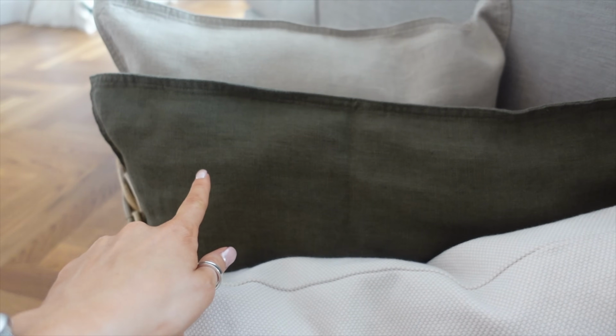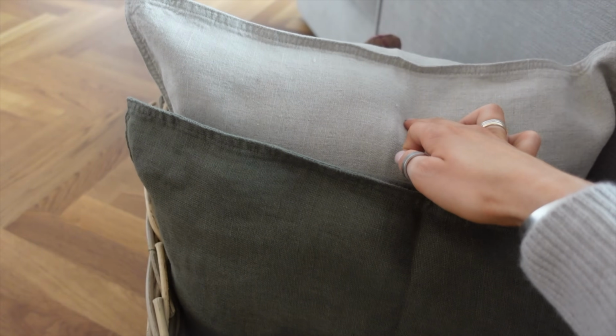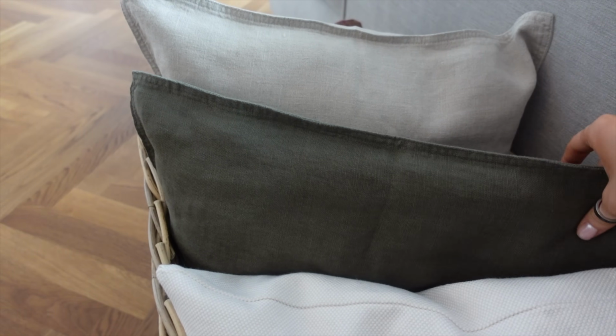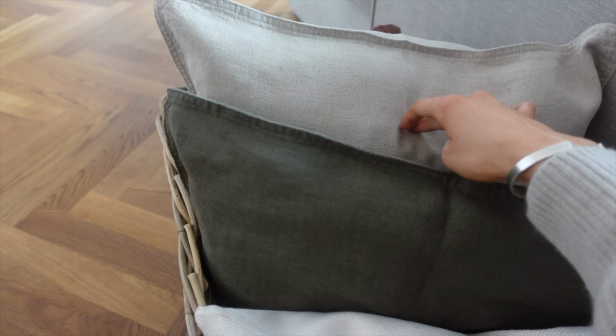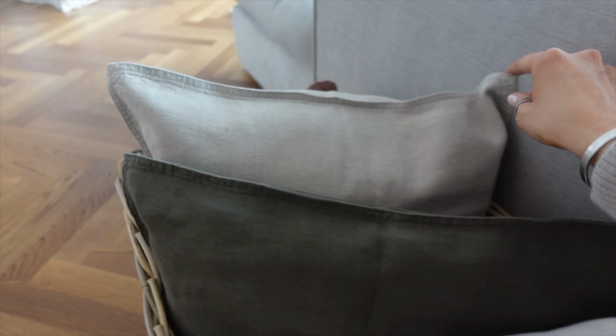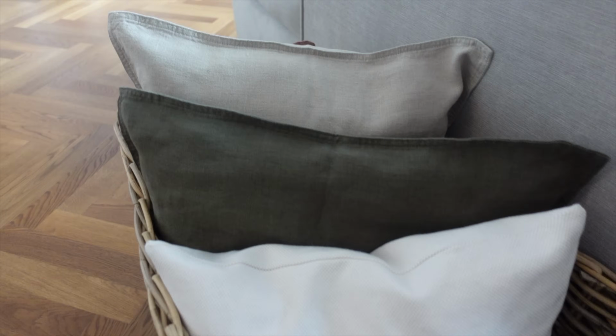They are the linen cushions from H&M, but what I will say is this has got an IKEA 50 by 50 cushion inside, and it's far better than the H&M 50 by 50. This is very thin, whereas this is like a full cushion. So I would say get your inner cushions from IKEA or somewhere else, not H&M.